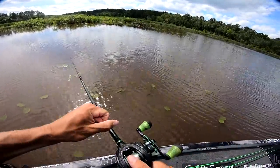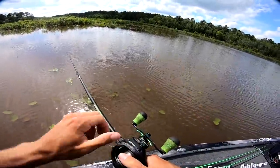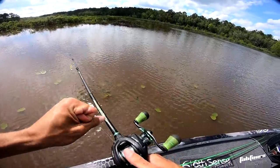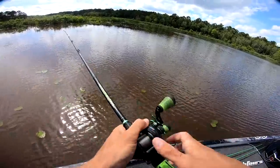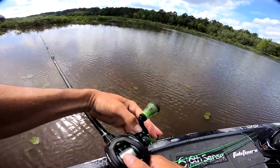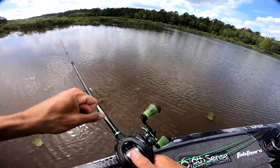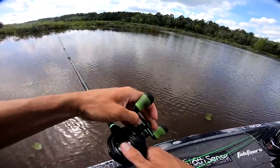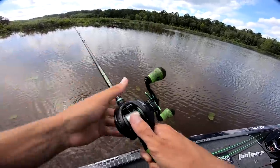Let's check our drag. Little tight, let's loosen her up. I think I just got a knot in my line. Yeah, I do. I probably just loosened it way too much. Tighten it down a little bit. A little bit more. A little bit more. All right.